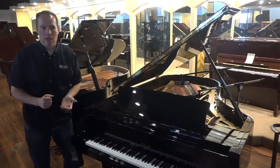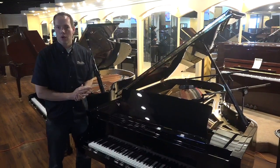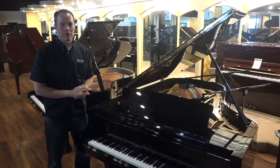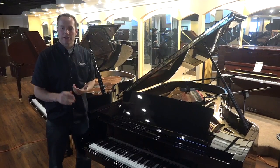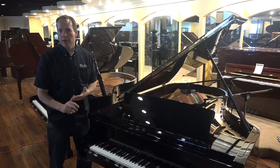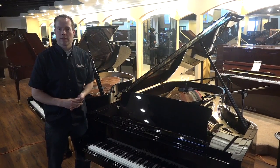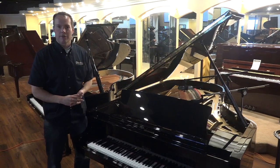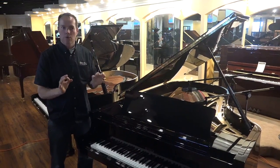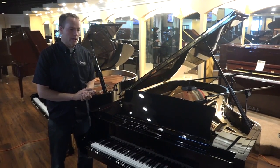Petrof's been in business since 1864, and it absolutely shows in the quality of this instrument. It's like 150 years plus of cumulative knowledge and expertise and understanding. I actually went to the facility not too long ago. It's in Prague, where everything is manufactured right there, and I can attest, I spent a couple days there, and everything from the beginning of manufacture of this piano all the way to the end is the very highest quality, most expensive materials that are even available for pianos on the planet.